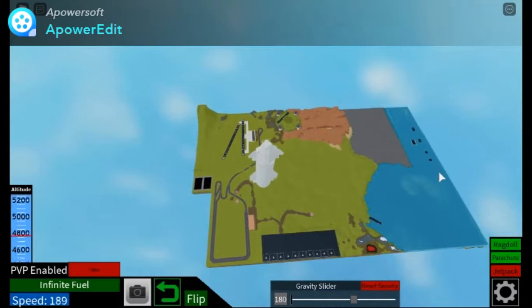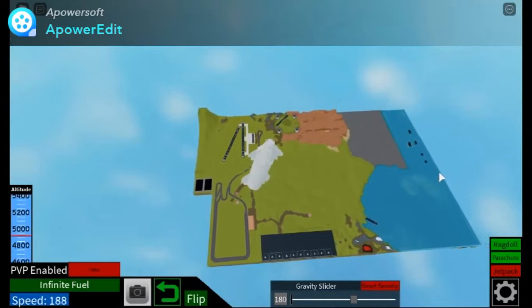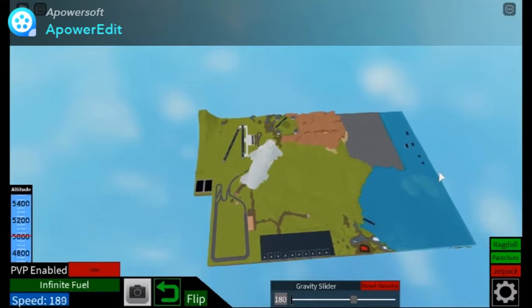Okay, now to switch over to the header tank for the 1 engine. We're at 10 kilometers. We've gone into the hover. We're still being powered by the single Raptor engine.